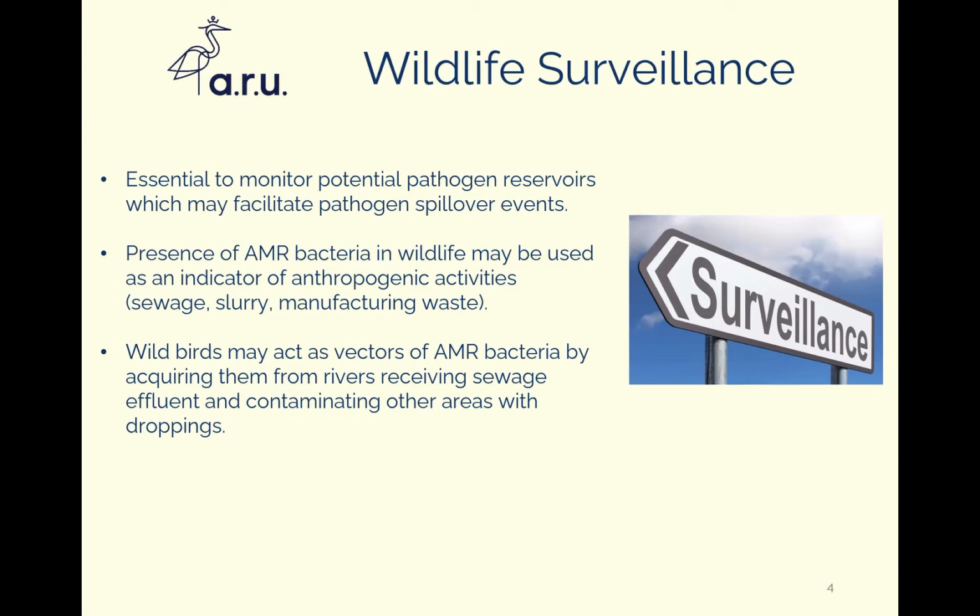So our work that I'm going to talk to you about in a minute is based on wild birds, and the reason we were most interested in those is because of their mobility, they can travel over long distances and poo a lot. So they may act as vectors for resistant bacteria because they frequent rivers as well, a lot of waterfowl that fly long distances, they hang around in water, and if that water happens to be receiving any sewage effluent, this is the type of thing that we are interested in. And then birds move around and could potentially contaminate somewhere else as well.